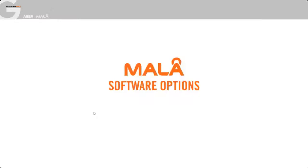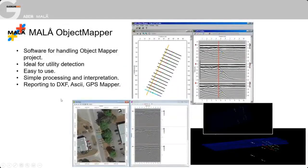So just very briefly to finish off, I'm going to look at the MALÅ software options. I'm just concentrating on the software that we make ourselves. We have Object Mapper. This comes with the Easy Locator, or works best with the Easy Locator, but can actually be used with the GX and the ProX units as well. And this allows us to look at our profiles where they were collected in relation to each other with a map view, as you can see here.